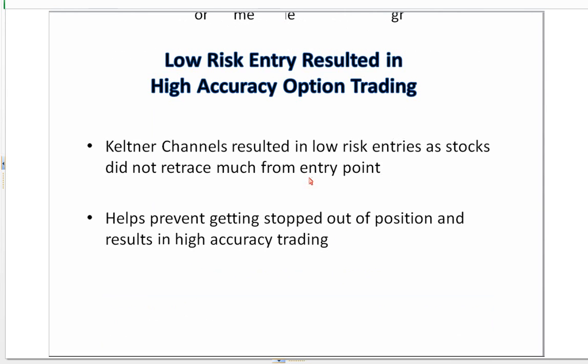And when you get a low-risk entry, of course, that can help you prevent getting stopped out of your position, and it helps your timing. You want to avoid bad timing, and just when the stock is getting overbought, you don't want to buy, obviously, because then you'll have a higher chance of getting stopped out of your position. So we want to use these Keltner channels, get a low-risk entry, and hopefully the stock doesn't retrace much from your entry.